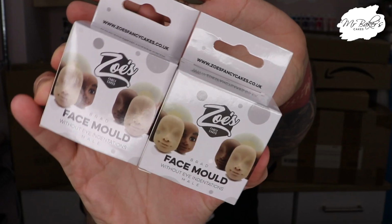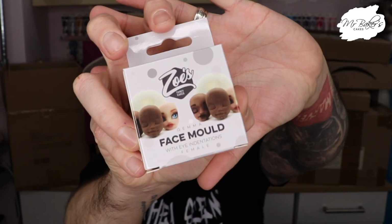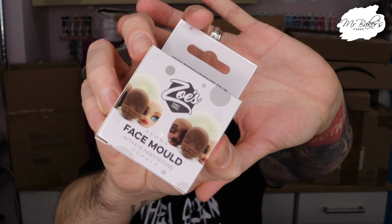So we've seen Zoe's female face molds before right here on the channel, but she has recently just released a whole load more, including the male face mold, which looks like this. There is another female face mold, which is called the Gemma. Oh, I lied, there's even more. There's another male face mold as well, goodness me. So there's the Gemma, then there's the Johnny, and this is the Brad, I believe. So the Brad has no eye indentations, the Johnny has no eye indentations, and the Gemma has eye indentations.